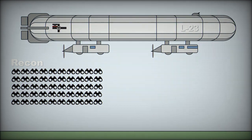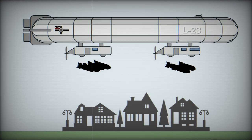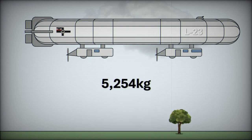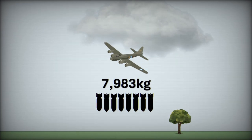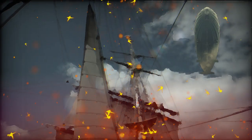It took part in the largest World War I bombing raid against England in 1916, itself dropping 7 bombs over Lincolnshire. In total, LZ-66 took part in 3 bombing raids over England, during which it dropped 5,254 kilograms of bombs. Now, that's not a lot, even based on World War II's efforts, with a single B-17 able to carry 7,983 kilograms on a single short-range bombing trip. But for 1916, it was a lot.